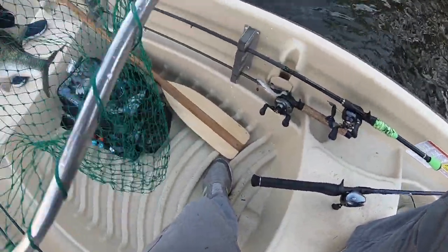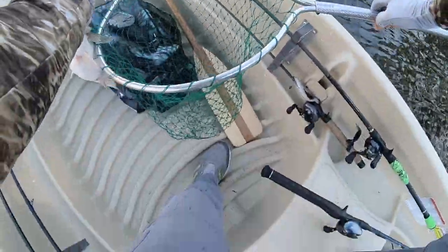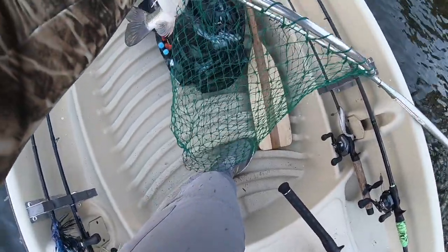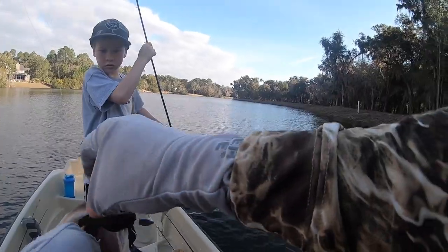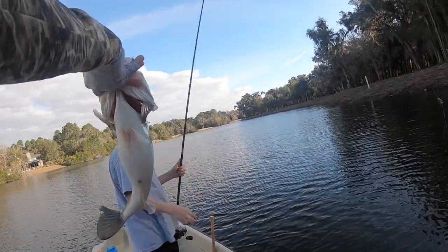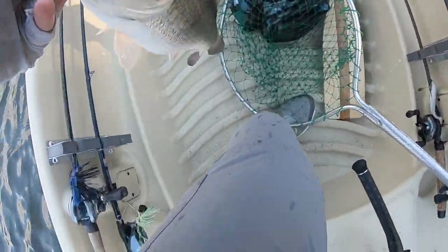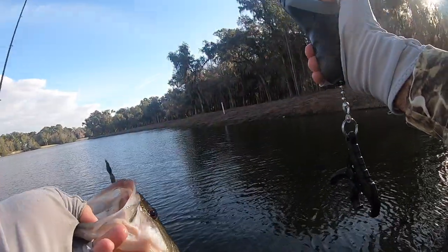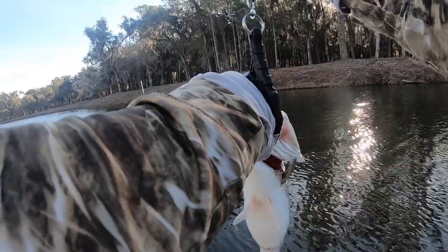Oh no. Get him in, however. Oh, you got him by the gill. Well, he jumped and I went to grab him. Good hook set. How big? I don't know, but look how fat. Ready to spawn. Look at that. It's good weight. Score tracker update.